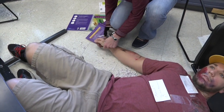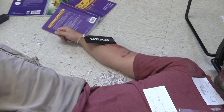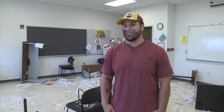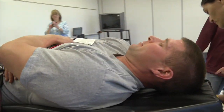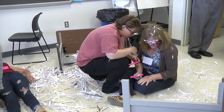Student Brian Odd played a victim in the scenario. Well, I was alive for the first minute or two, but then I slowly slipped away and they had to mark me as dead and go about their procedure. While Odd could not be saved, a half dozen others acting as injured could. Senior nursing students like Tamara Batiste rushed to the room to help.